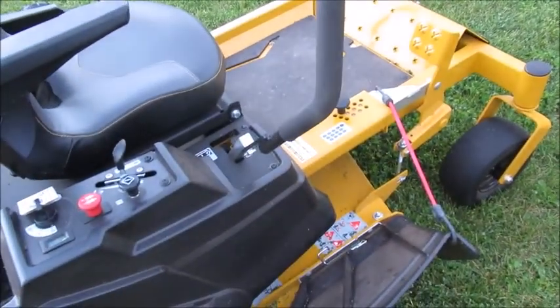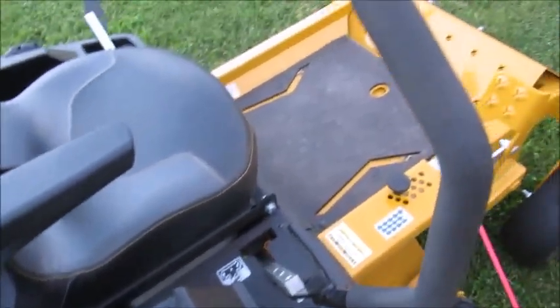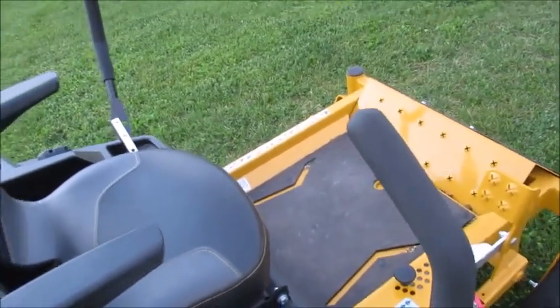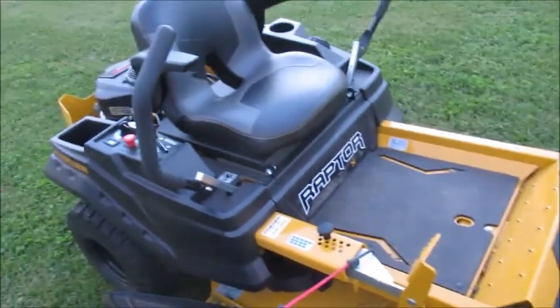As long as the deck is off and the blades are off, and then push these handles out, you got your parking brake on. Machine will keep running, but you can get off and, whatever, have to move something out of the way. I like that feature.